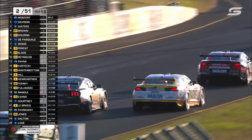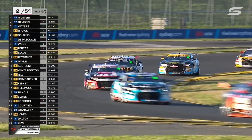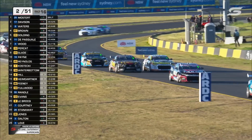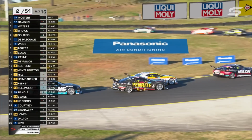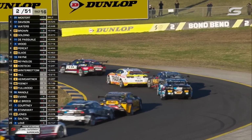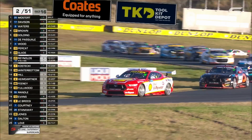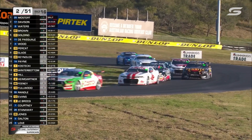Can Payne stay down the inside here? High and wide for Reynolds. Cold tyre, dirty side of the road. Those two are absolutely neck and neck into turn 2 and Reynolds prevails. Beautiful bit of car control there for David Reynolds to run from the outside and crisscross in the middle of the fastest corner back to the inside to take that spot away from Matt Payne.